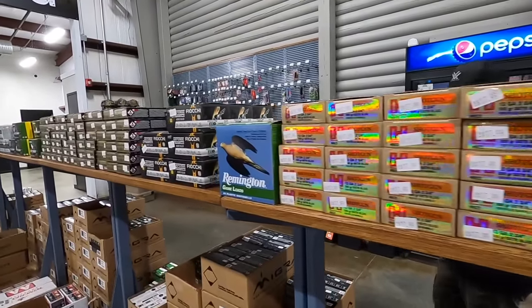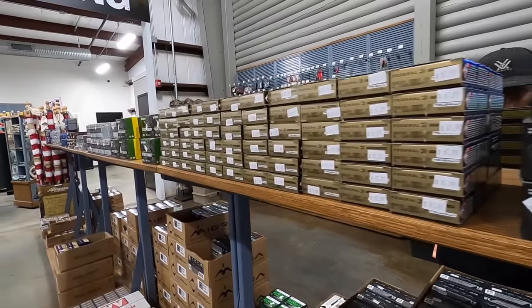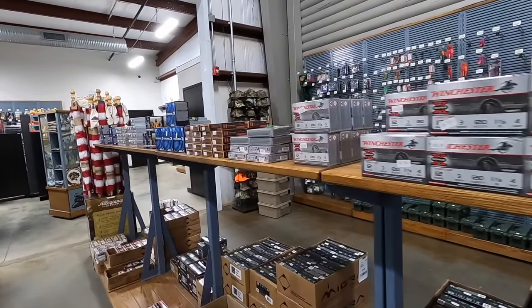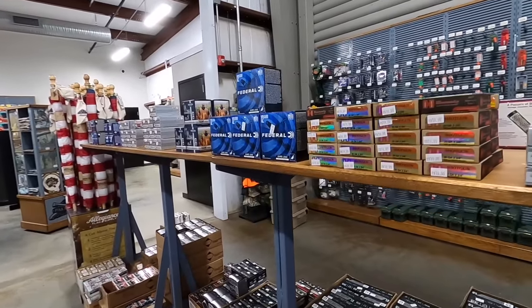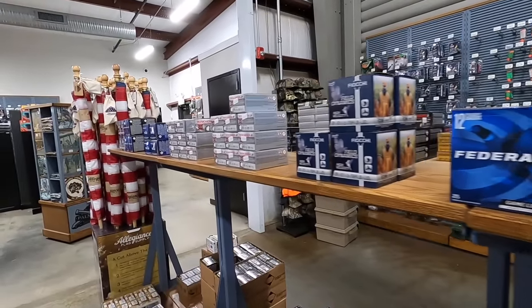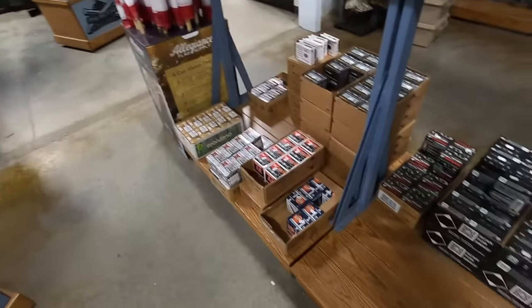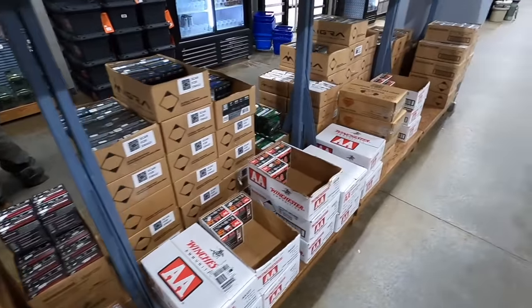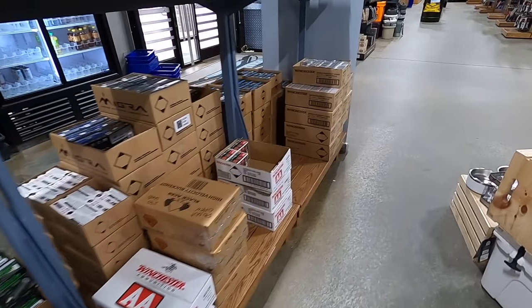This is the ammo that they have. Fiocchi, Federal, they got a bunch of stuff in here. Of course they have more ammo than this. This is just some of the ammo selection that they have right here.